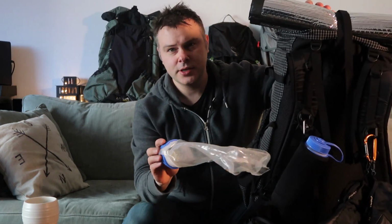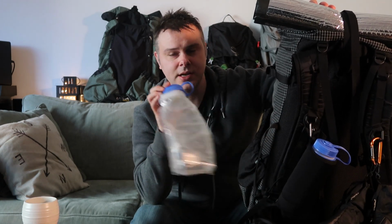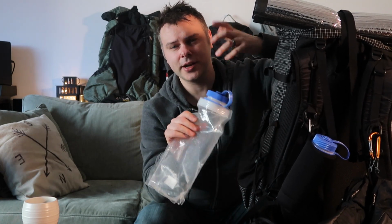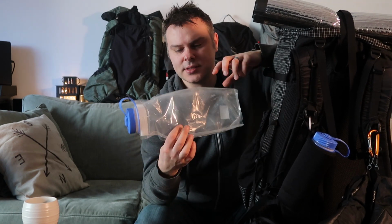For my main water storage, I don't carry a big Nalgene with an insulator. I carry this Nalgene Canteen, which is 2 liters. And it's great because if it starts freezing, I can just kind of break it up. But I haven't had that problem. I don't know if it's because it's clear and the sun shines right on it. But yeah, I love this thing.